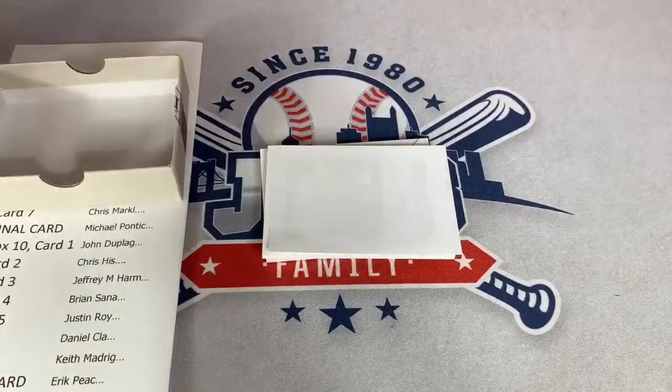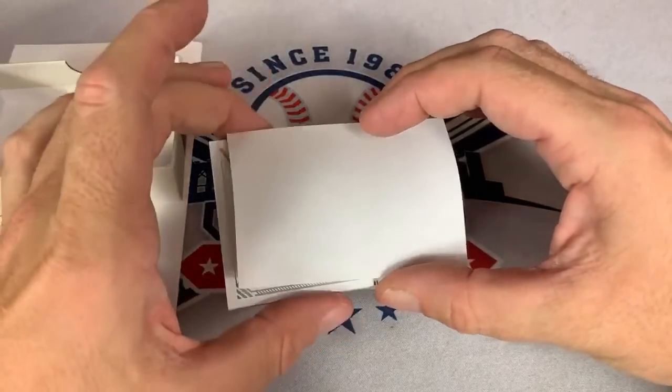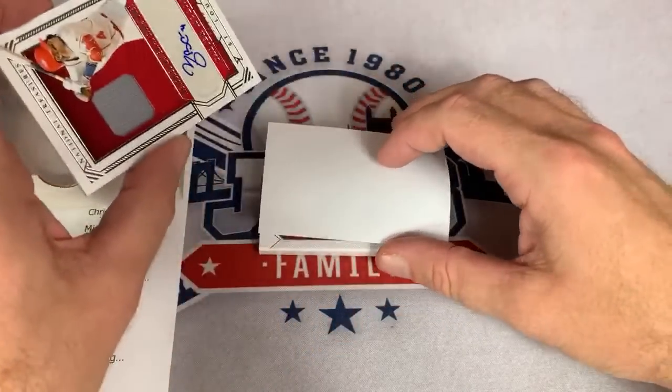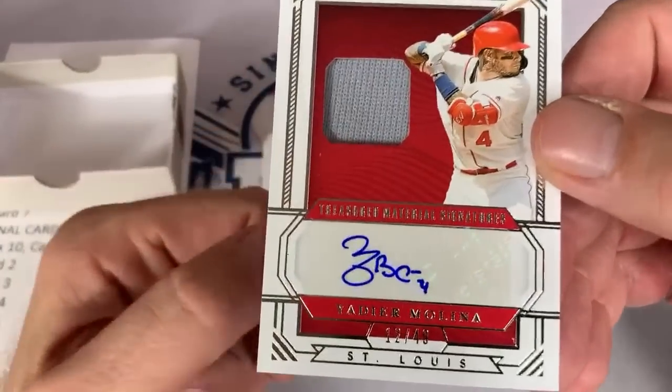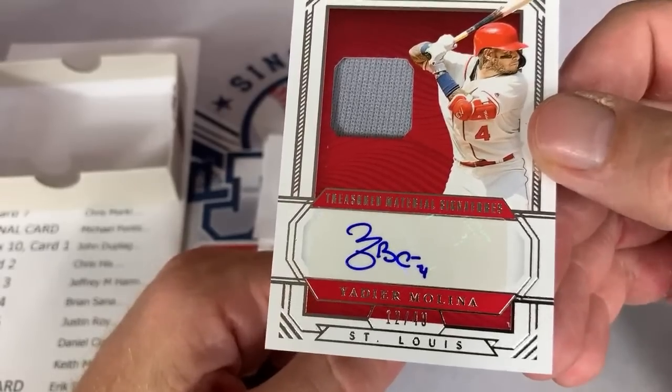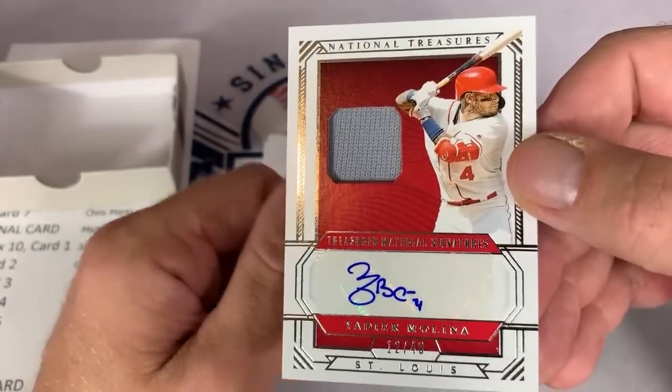All right. Bonus card time. I can tell you we got one bonus card, and the bonus card is going to be a Yadier Molina. Yadi Molina. Very nice. I think he's going to be a future Hall of Famer. It's out of 49. Very nice.